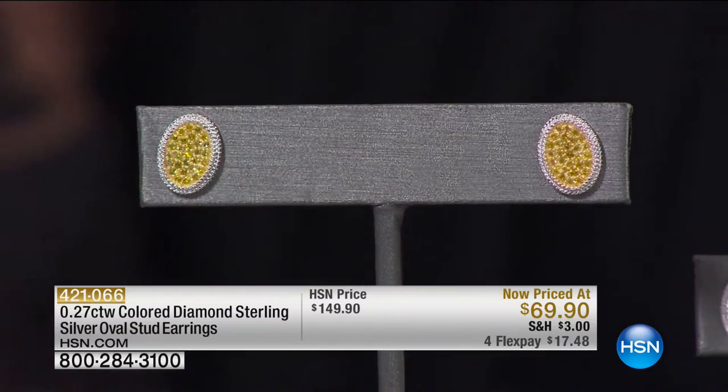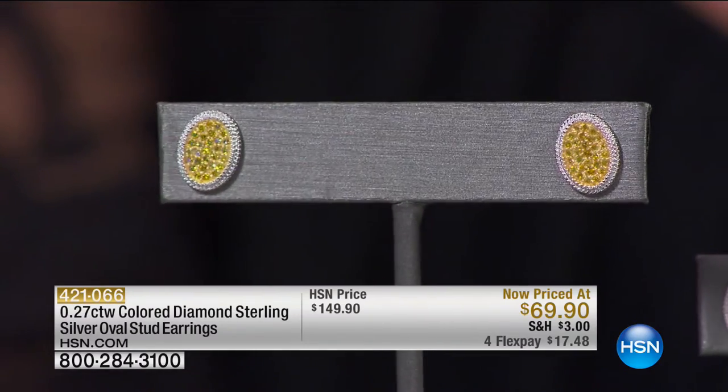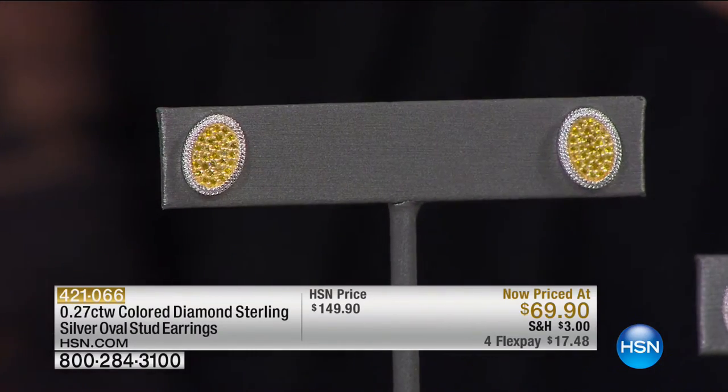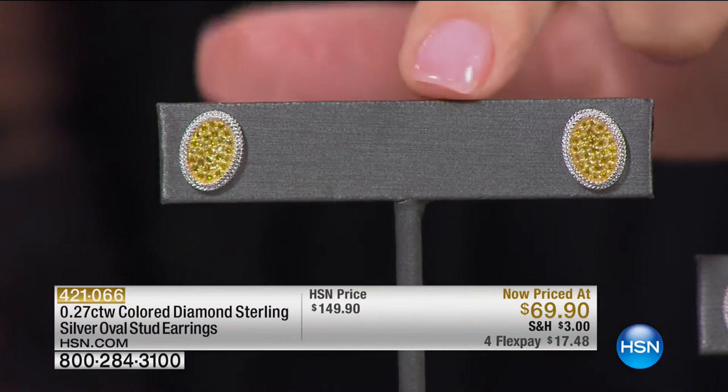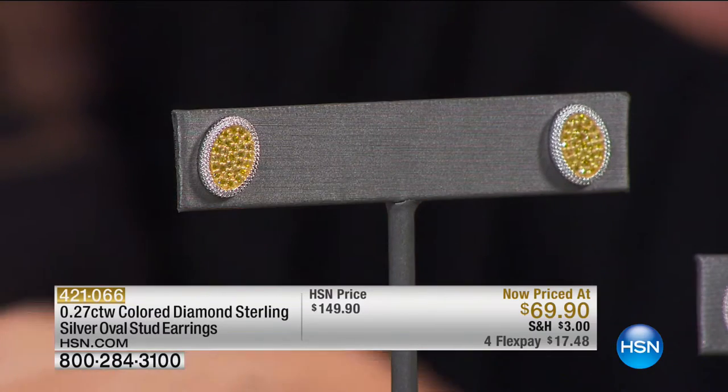Look at that canary yellow. When you see canary yellow diamonds, everybody immediately knows they're diamonds. It's the most recognizable diamond other than white, because nothing sparkles like that.